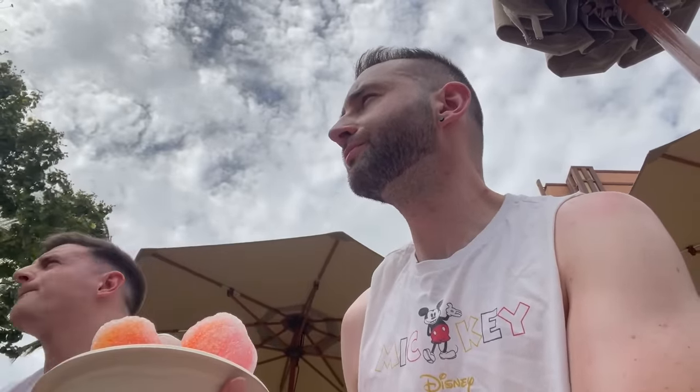Which is which? So I think that's guava. Orange and passion fruit, I think, possibly. That's guava. That's the fruit that ends this side. Oh, wow. And then this is orange. Yeah.